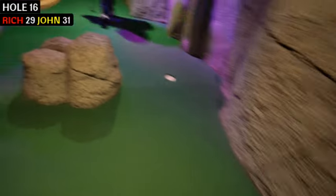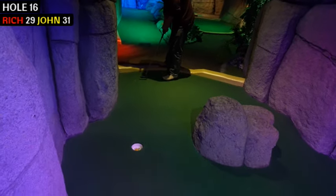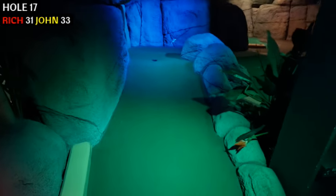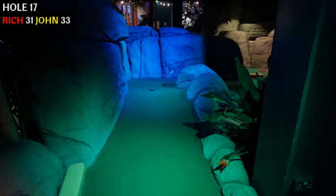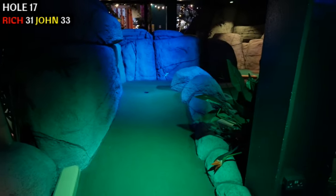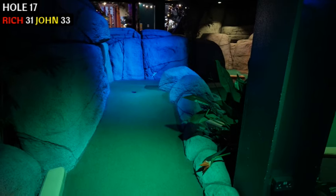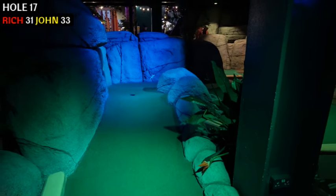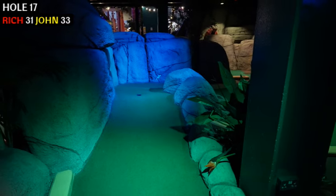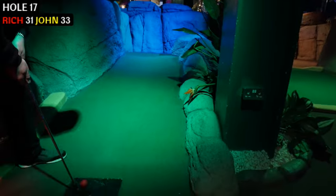Not easy, this hole. That's good. That's in. Nice. Hole 17. You can either aim for the top, go through the funnel in the hole. It's a difficult shot. Or you can aim and go around the top. If you go through the hole, there's a good chance that you'll get it in, but it's not a gimme. So this is a demo if it doesn't go right.